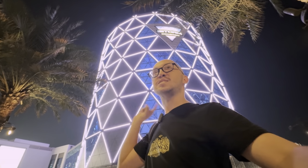This here is Storm Coaster, situated at the Dubai Hills Mall, which is one of the many malls scattered around, obviously, Dubai. Now, Storm Coaster is not the only coaster actually situated in a mall here in Dubai, but this one here is kind of special.